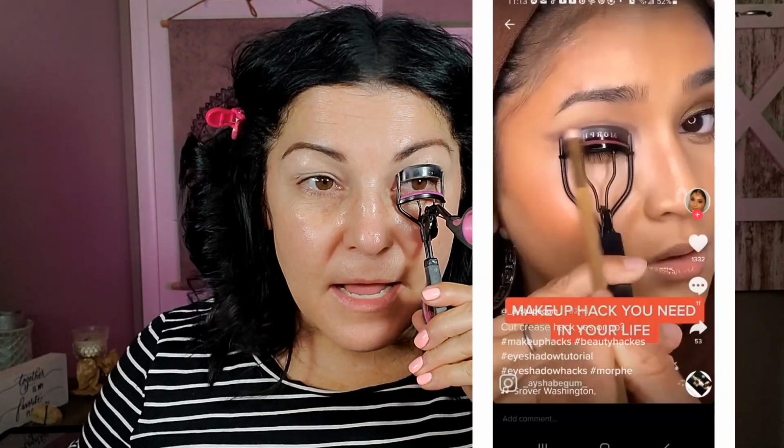But let's try this. And so I'm actually just going to use my Natasha Denona palette. I think I have used it once, so I want to bring it out and try it again. And you guys, I'm not trying to create any major look here. I'm just trying to see if this technique works, and if so, how well. And I'm going to try to be as relaxed as like a normal face, not anything, I'm going to try not to raise my eye or nothing. So just be at a normal state.